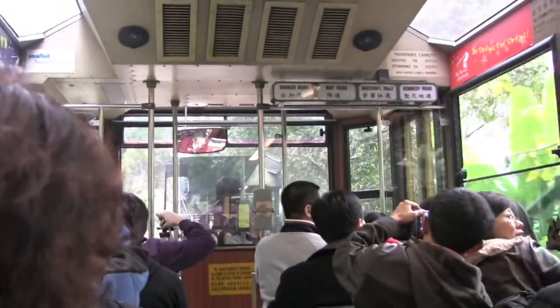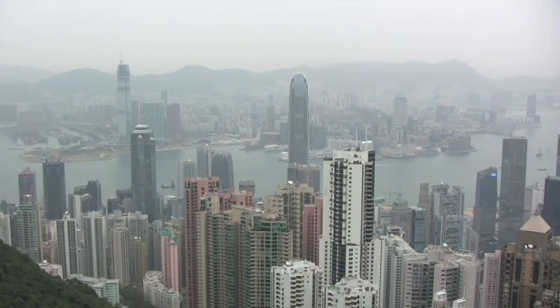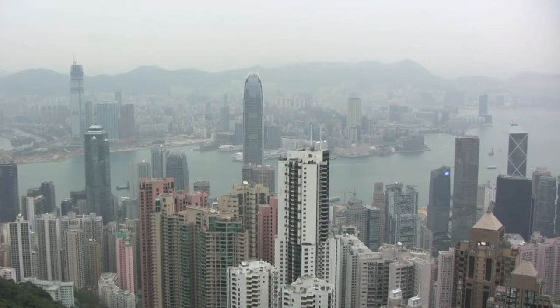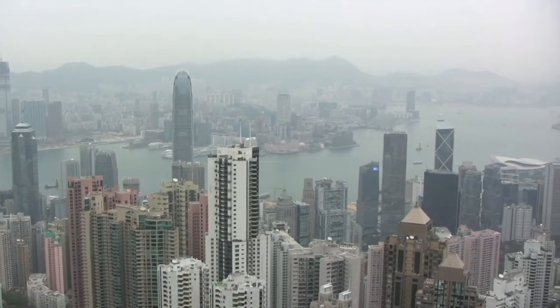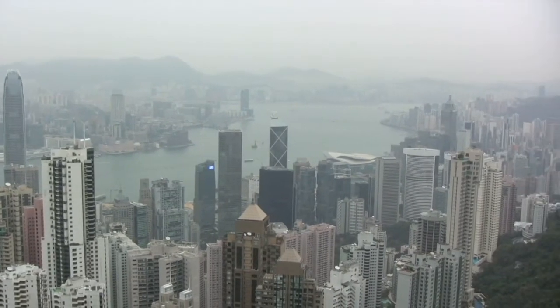Late afternoon, and we're on Hong Kong Island on the Peak Tram, a very steep ride to Victoria Peak. Even in the typical Hong Kong murk, this is still quite a view.